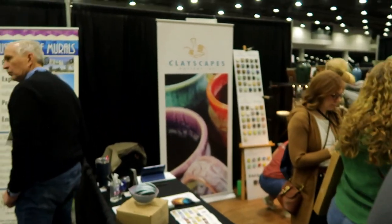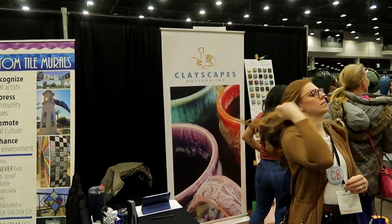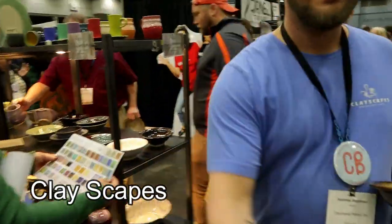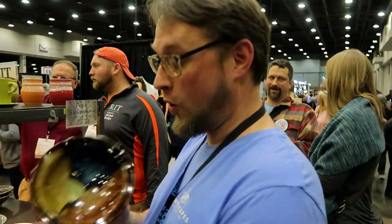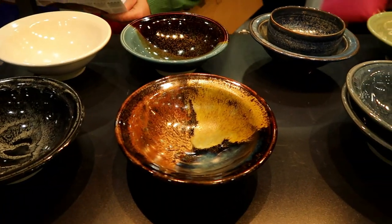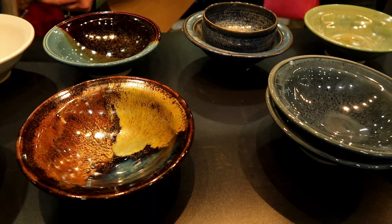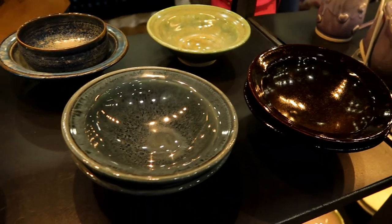So this over here is Clayscapes, and I think they're a little newer on the market, or I'm just not aware of them, but we are going to try and talk to them. Hey, how's it going? Good to see you. I'm talking to people. Selling glaze. Definitely. So this one here, this is the Starry Night. I'm not too versed on Clayscapes. Can you tell me what you guys are about?